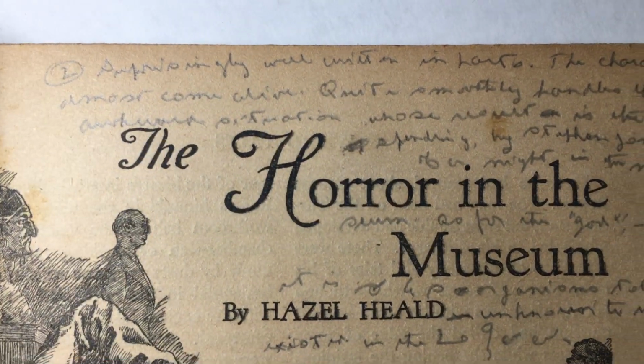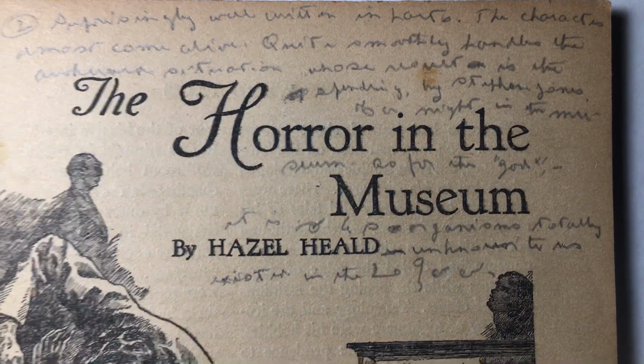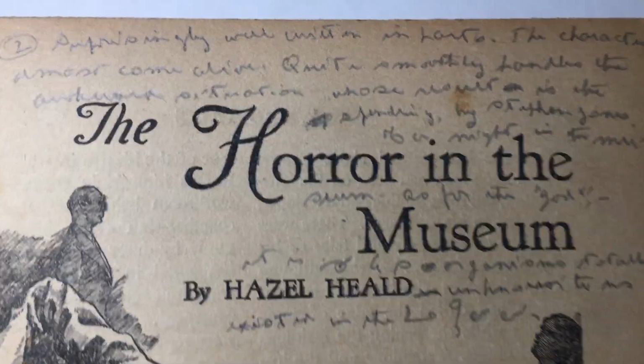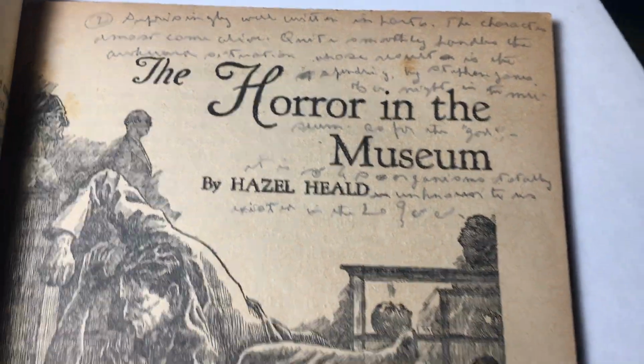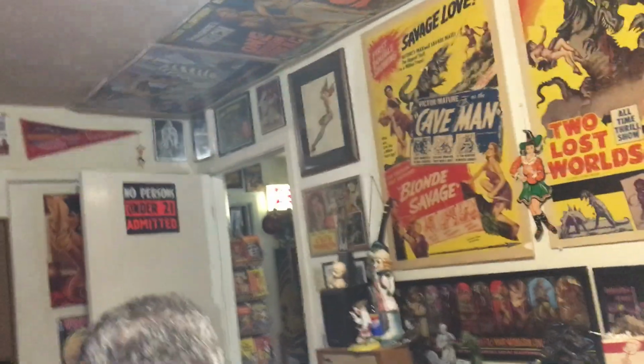Surprisingly well written in parts. The characters almost come alive. Quite something. But then, like I said, this is a Lovecraft story that Hazel Heald got the credit for. So if Laughlin was reading this and didn't know that, then he would think, oh wow, this is a great new writer we have here, Hazel Heald. She's almost as good as Lovecraft.